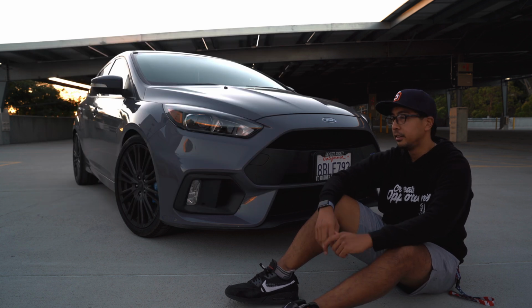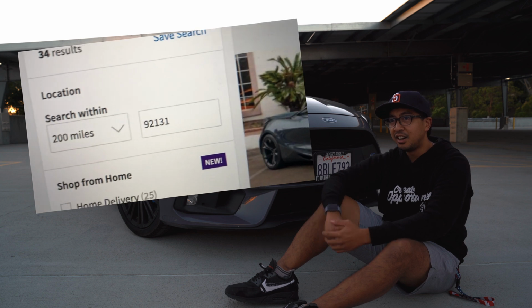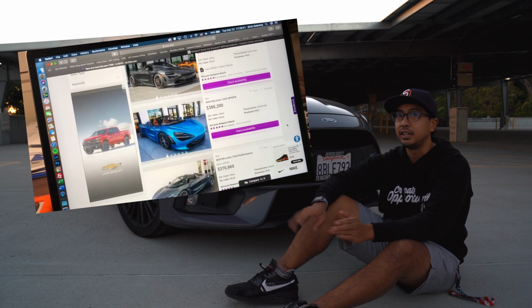If you think about it, there's only 5 of these available. There's literally more McLaren 720Ss available on the used car market than a Ford Focus RS, a car that costs like 5 times as much as this car. There's an abundance of those compared to this, which is just absolutely insane to me.